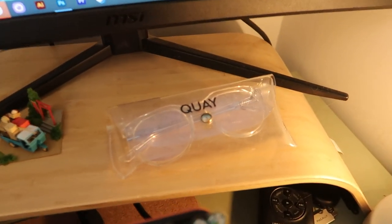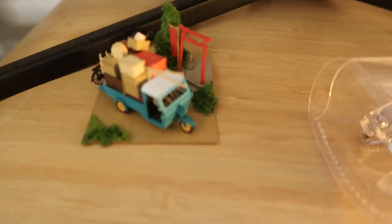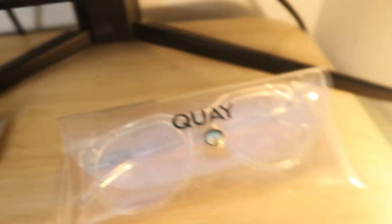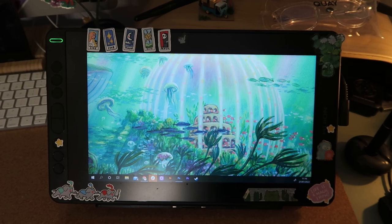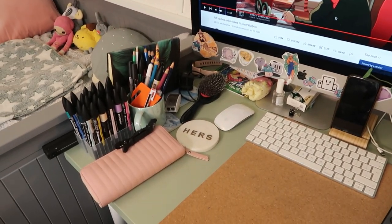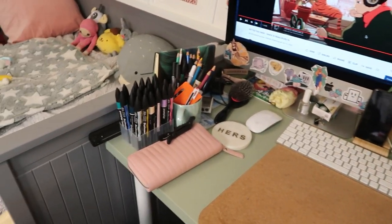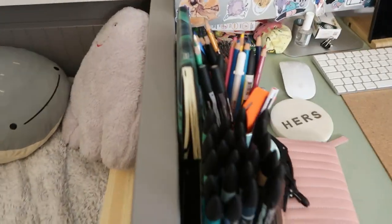Got my blue glasses that stop the blue light. This little model that I made of my neighbor Totoro. And under here, I keep little bits and bobs. This is my, I can't even remember what this is called, this tablet. The iMac, which I just basically listen to music or have something on in the background. These are the pens that I use quite often, so I just have them by me. This is my to-do notebook.